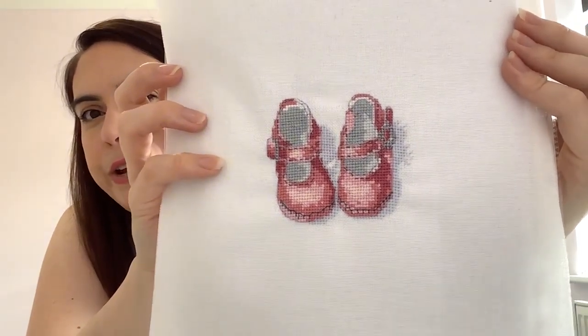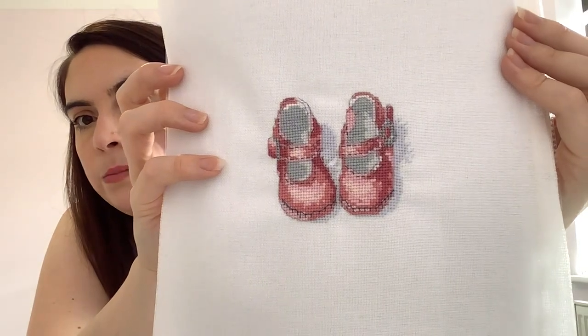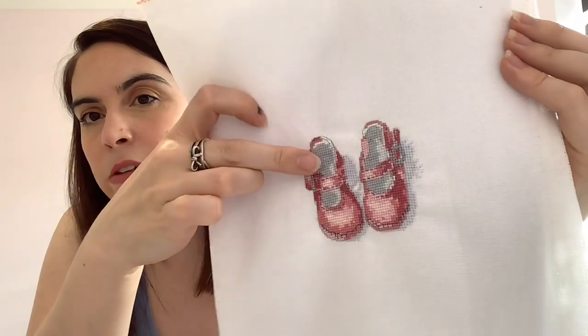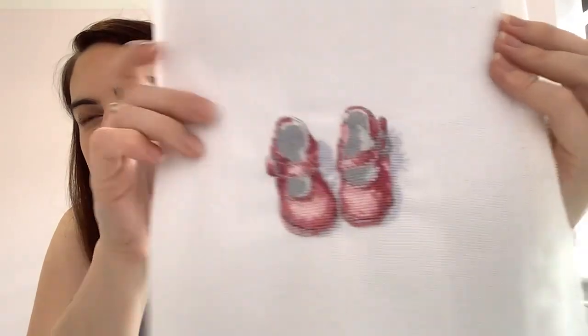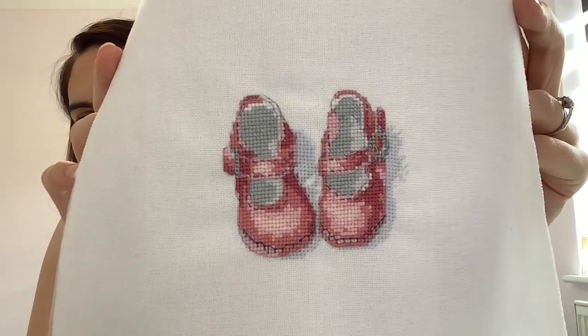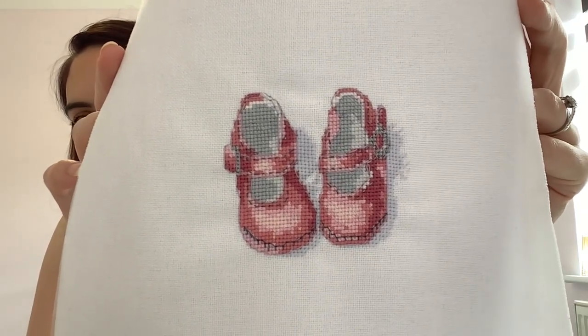I wanted to stitch it on even weave. I thought it would look a lot more delicate. The only thing I would say is that there's a couple of different grey colours in here, and I don't think you can really tell that there's two different grey colours in there. I'm not really sure why that's the case.